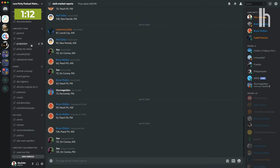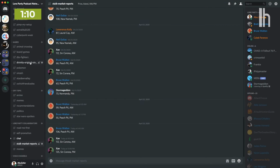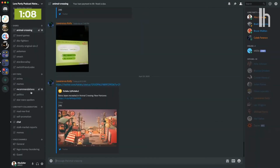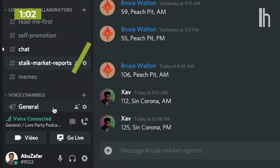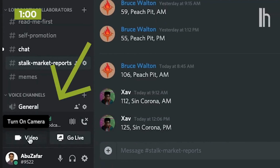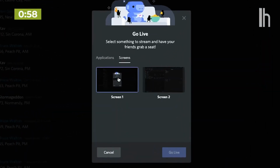Discord is my favorite alternative to Zoom. If you've used Slack or Microsoft Teams, then the interface will be pretty familiar. You can create different channels for different projects, and the best part is audio and video chats are built right in. You can even share your screen for presentations. I've been using Discord for years, and it's been a great way to keep in touch with friends during quarantine.